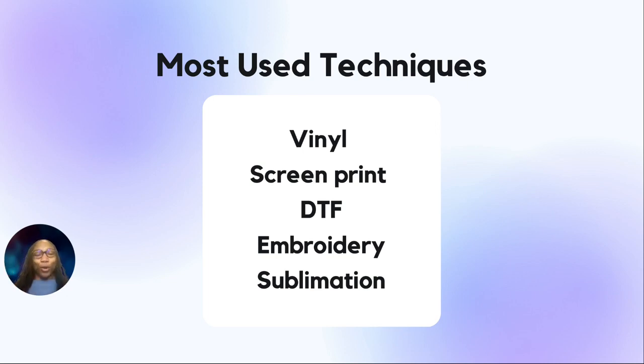Next up, before you start thinking about what brands or what types of apparel you need, you have to pinpoint the technique you're going to be using. Now, lots of us know vinyl. You can go to Michael's or Hobby Lobby and grab some vinyl, right? That is the most popular technique to use. But there's also screen printing, direct to film, embroidery, and sublimation. All of these will be based upon how much you want to invest up front.